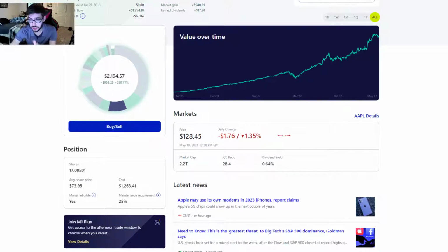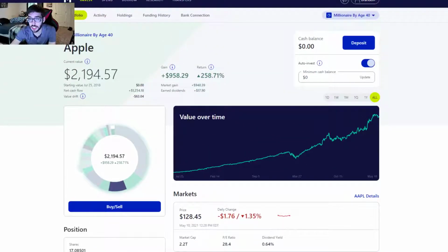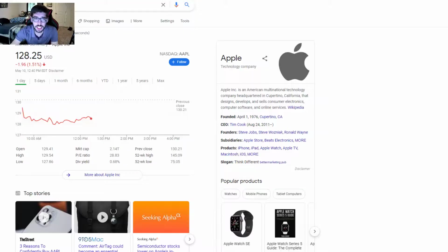So massive skin in the game still here. Multiple thousands of dollars we've got in Apple stock alone. So it's definitely a position I'm pretty interested in. And return here is massive as well, as you can tell. So there's skin in the game here for Apple stock. So we're going to go into what's actually relevant here for Apple stock.